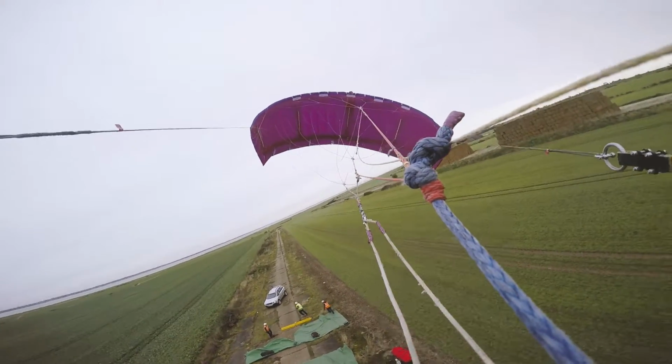The control system, what we have on the wing is a thing we call an AHU, which is attitude and heading unit, and we have a GPS. So basically this kite always knows where it is, and it always knows which way it's going and how high it is.